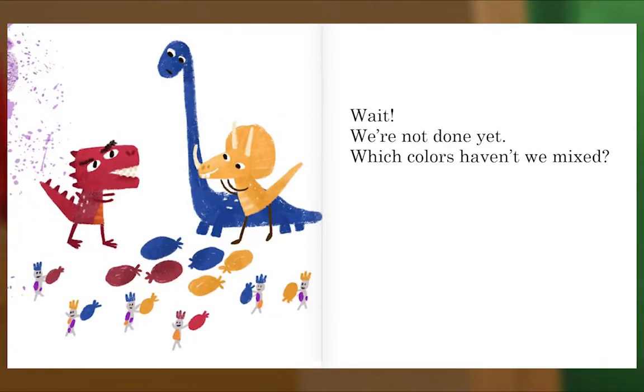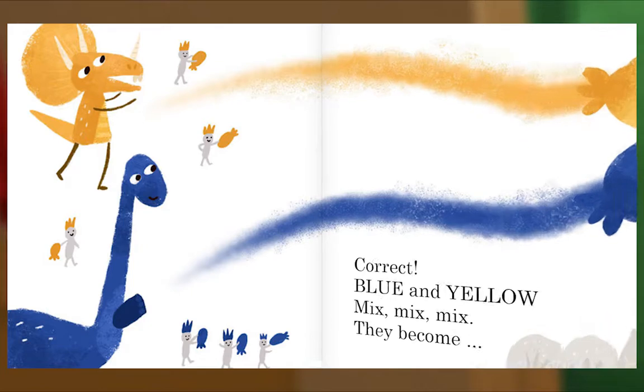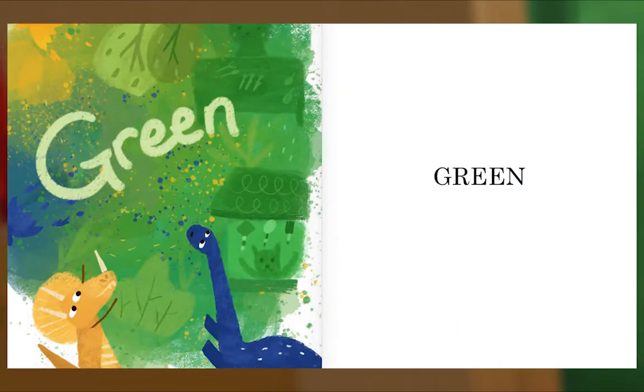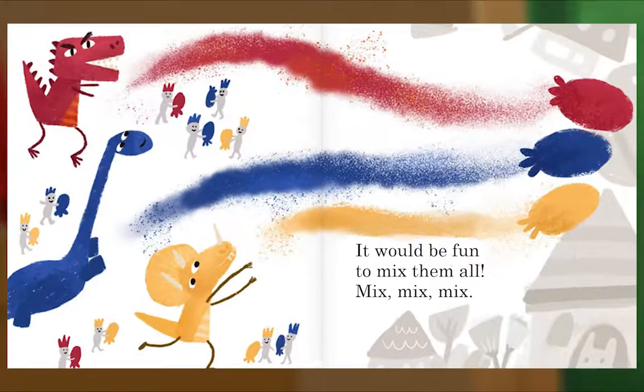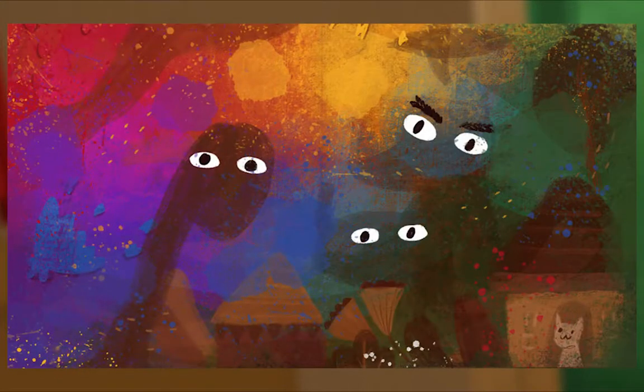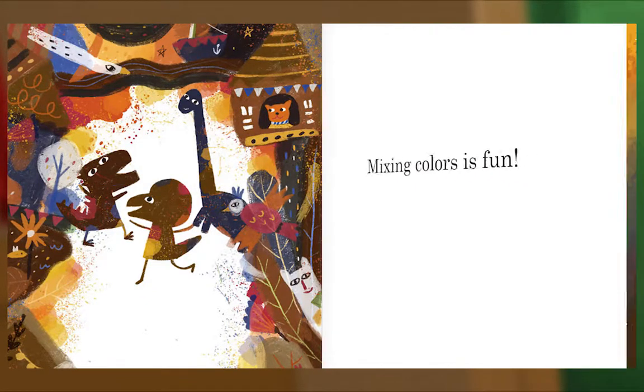Wait, we're not done yet. Which colors haven't we mixed? Blue, yellow. Correct. Blue and yellow. Mix, mix, mix. They become green. How many colors have we made? It would be fun to mix them all. Mix, mix, mix. Mixing colors is fun. The end.